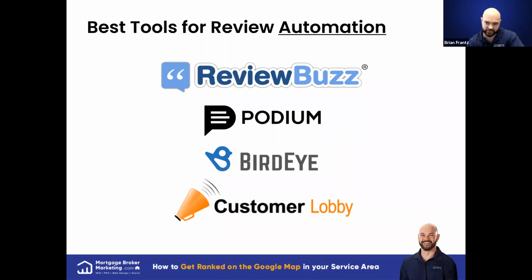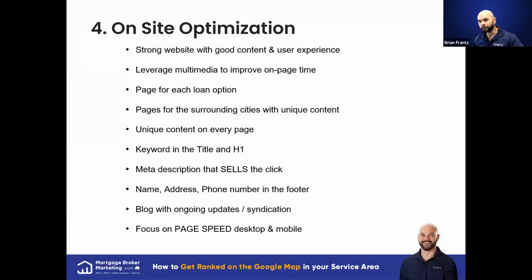So there are some tools out there like Review Buzz or Podium or Birdeye to help you with the automation, right? You can connect these tools. We have one as well. After someone closes, you just put their name in, and it'll shoot them their review request.